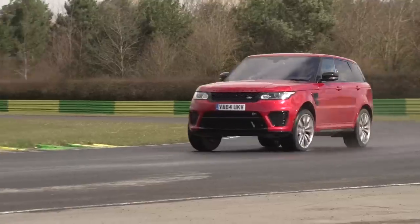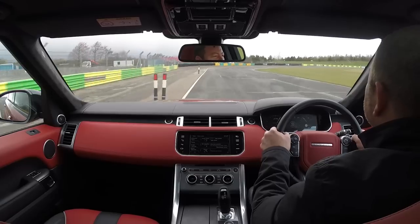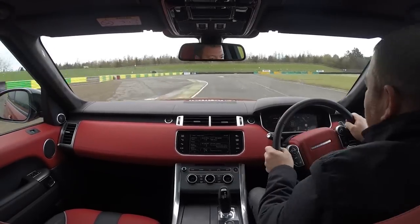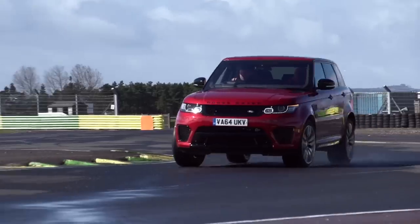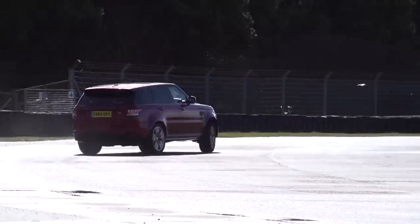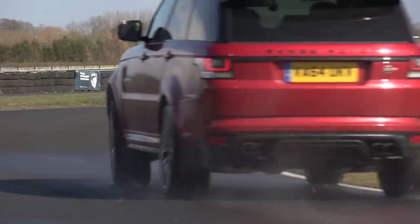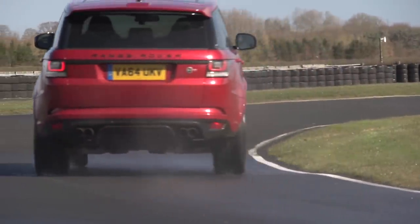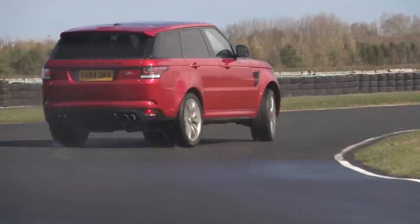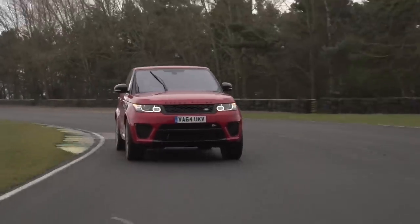On the track, the SVR feels not just grippier and more controlled, but also much more exciting to drive than the regular Sport. It's still a bit of a wrestling match, as you can see, but that increased roll stiffness really does make a big difference, as does the superior brake cooling. Even after 5 consecutive hot laps, there was almost no fade, which is some achievement for a tank like this. And its gearbox and steering also work a treat when dialed up to their most aggressive modes via the dynamic drive program.